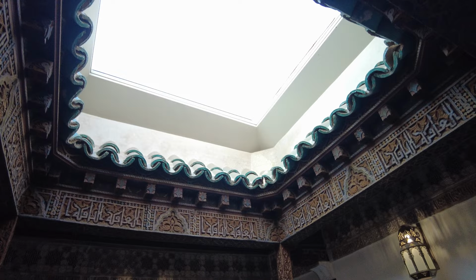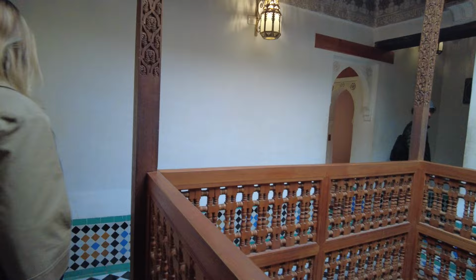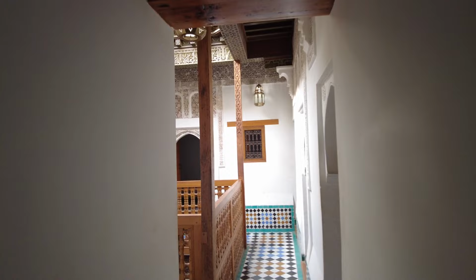Oh, it's crowded, isn't it? Ah, we're near the roof now. Yeah, it just seems like a normal Islamic palace or something. Nothing special. It's very touristy though.